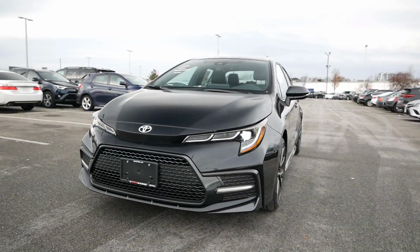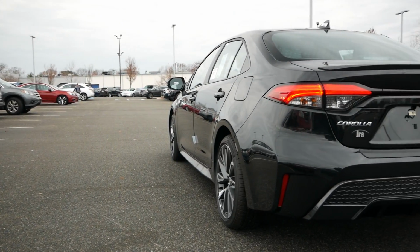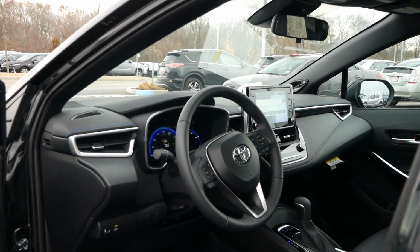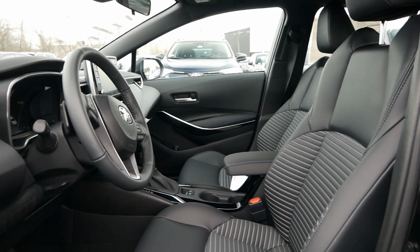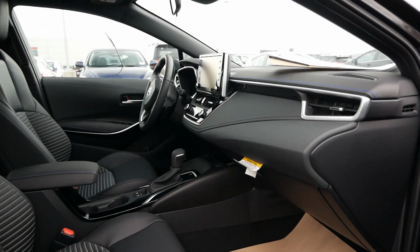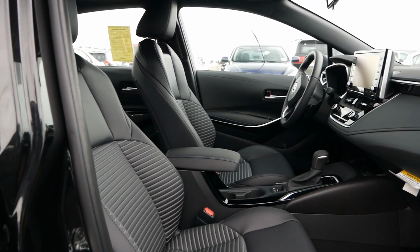Despite the many changes to the exterior, it's still your reliable and economically practical Corolla. But is the interior just as exciting as the new outward appearance? Inside, you're greeted by heated soft-tex leatherette seats with fabric inserts for both the driver and passenger. The driver's side is power adjustable, whereas the passenger will have to manually adjust their seat.